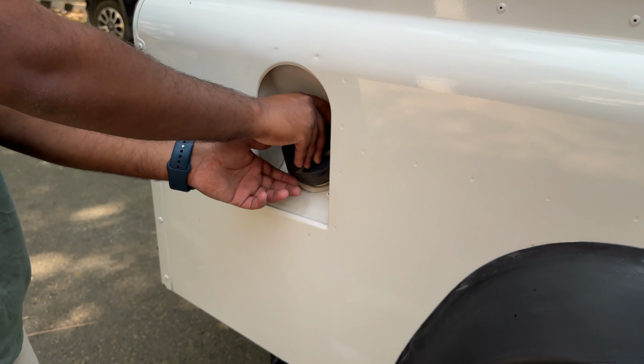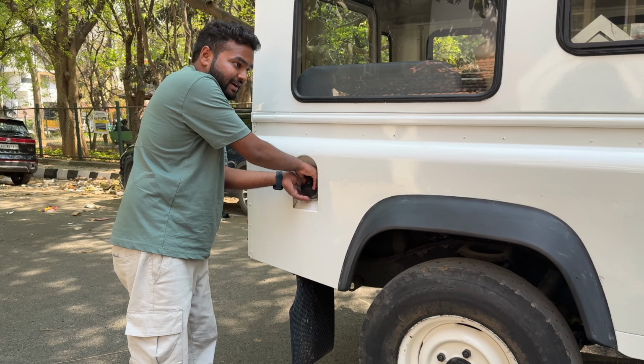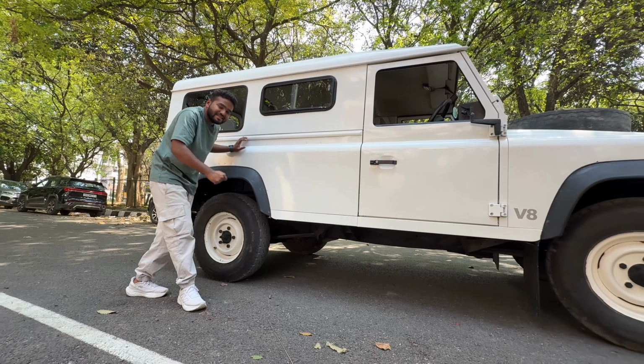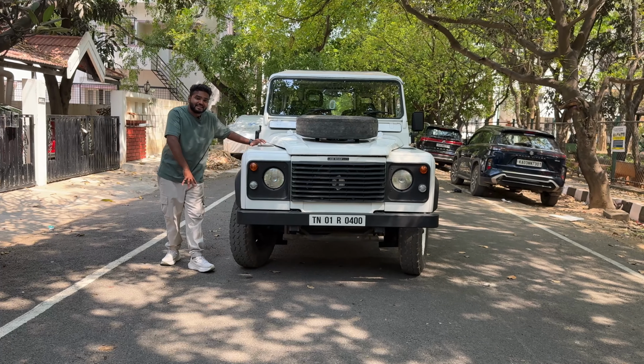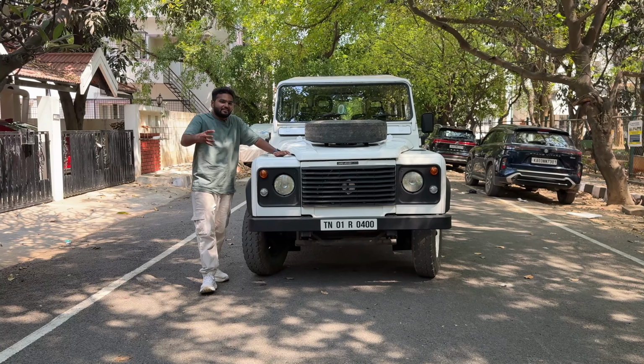And this also got a fuel filter which could actually filter out all the dirt and other particles. You had a very impressive ground clearance of 220 millimeters, which means this could go over any kind of obstacle no matter whatsoever. The approach angle was a very nice 45 degrees, and it got a departure angle of 50 degrees. And this was based on the ladder frame chassis, of course.